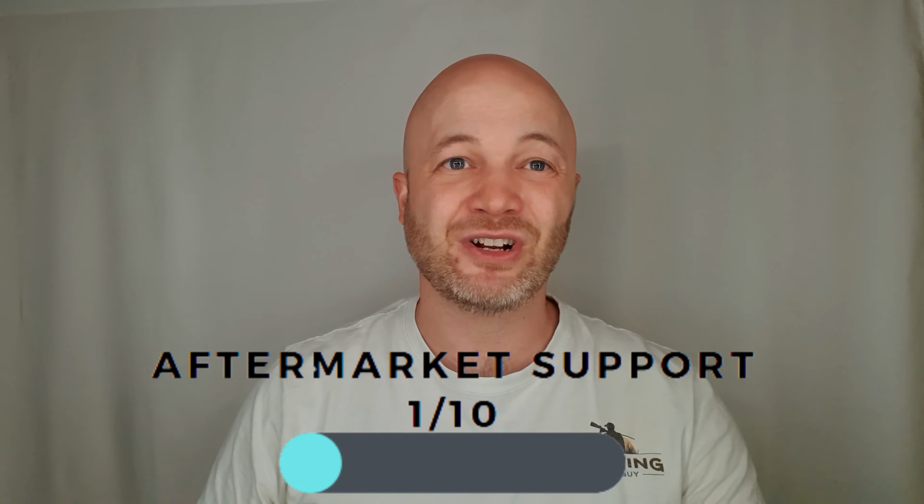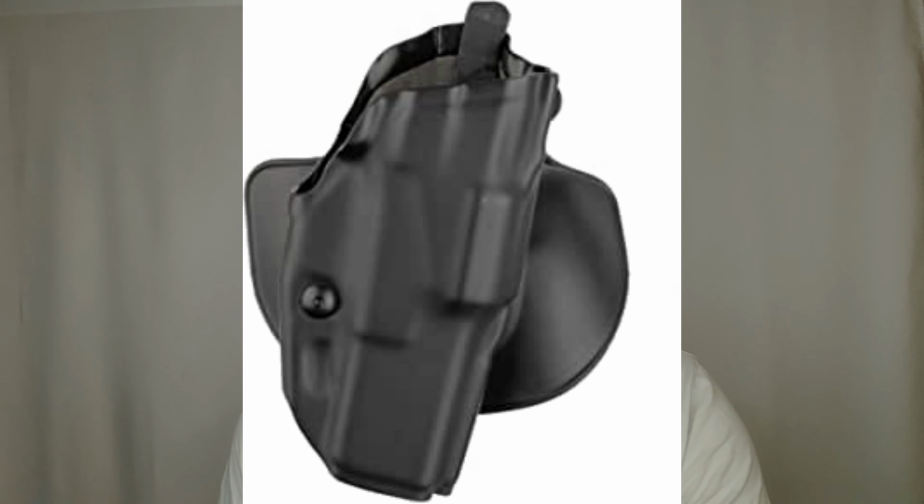In terms of aftermarket support, there isn't really anything. There aren't really a lot of other stuff you can use. You'll have to try out different holsters and see if you can find one that works, or get one that's a universal style, such as the Safariland GLS, and you'll have to monkey around with that. But suffice to say, there is not a lot out for this thing right now, and trying to find parts and whatnot is very hard in Canada here.